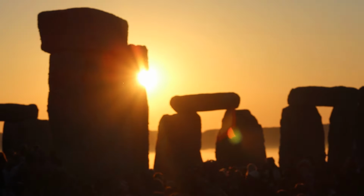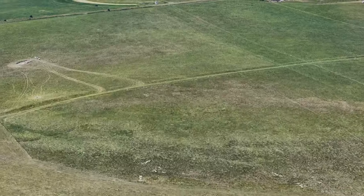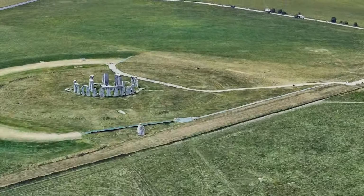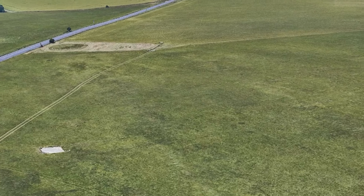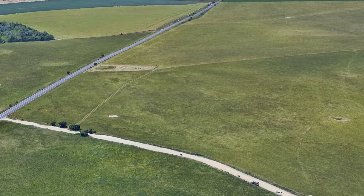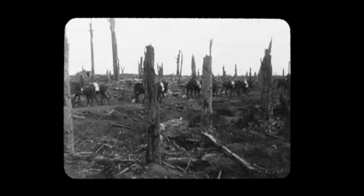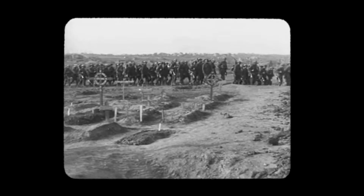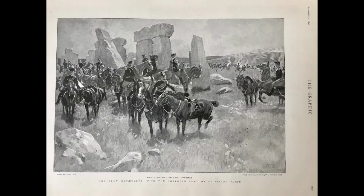So it certainly comes as a surprise to many visitors here to learn that one period that left a very big mark on this landscape was the early 20th century, when an aerodrome was constructed here, right next to Stonehenge, with the aim of serving Britain's wartime air ambitions when aerial combat was still a novel concept. Now, the war I'm talking about, of course, is the First World War, but the military presence in this area actually dates back much earlier than that, to 1897-98, when military training exercises were first carried out on Salisbury Plain.